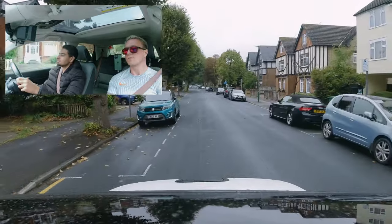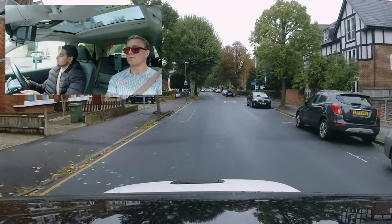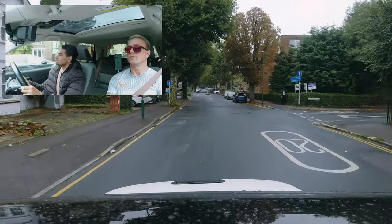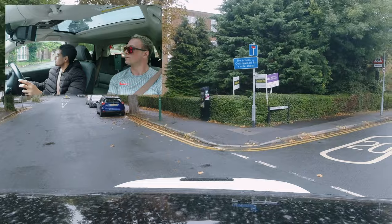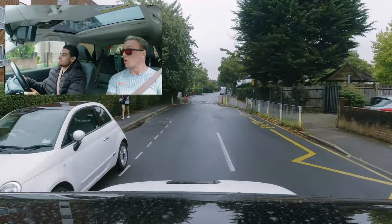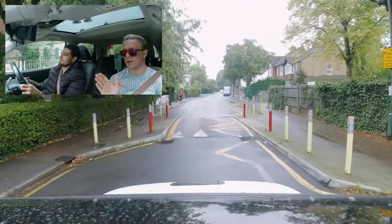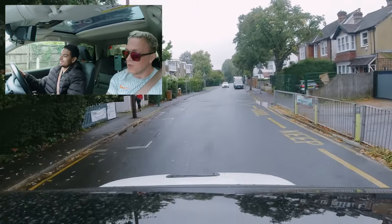After 90 yards, turn right, Robin Hood Lane. Turn right. Very nice junction. Although there were no vehicles and no lines, you kept your position very disciplined and turned at the correct time for your right turn. So well done. Thank you.